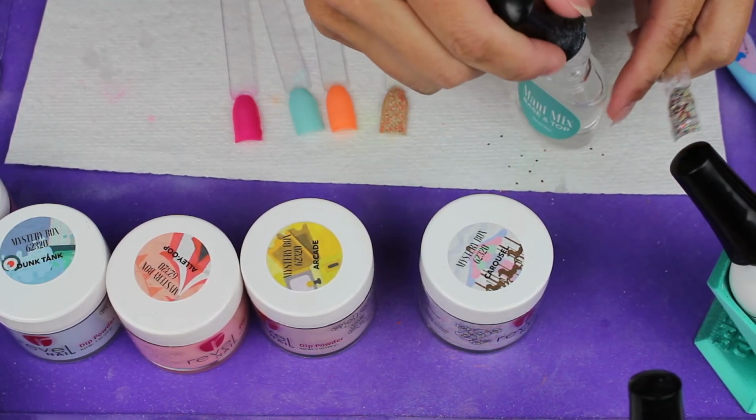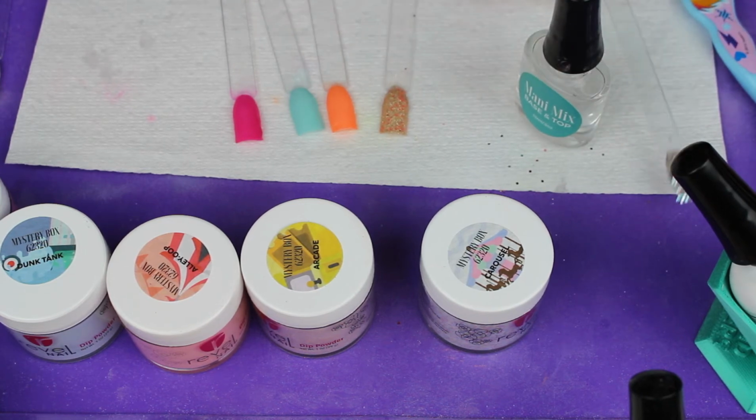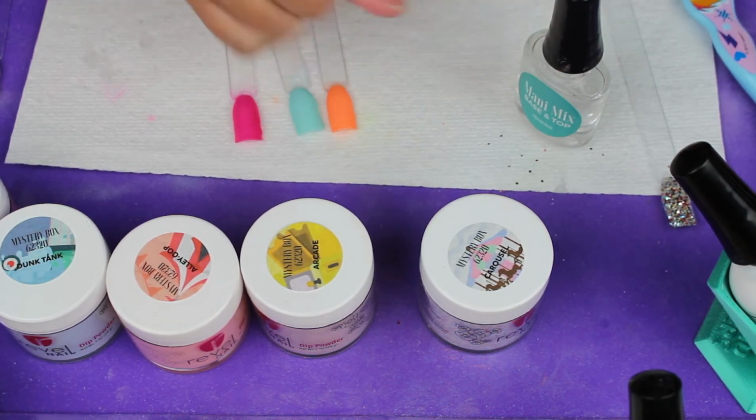I'm using Mani Mix liquids to top coat because the shine is amazing on Mani Mix top coat and base coat all in one.